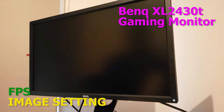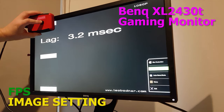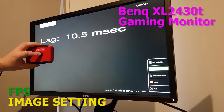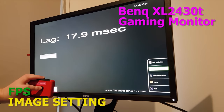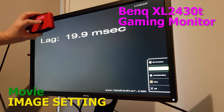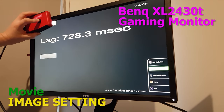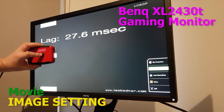This video is about doing the input lag test on the Epson 9300 projector and then comparing it to a gaming monitor and just seeing what the difference is and what you can expect for gaming wise and first person shooters online and all that.